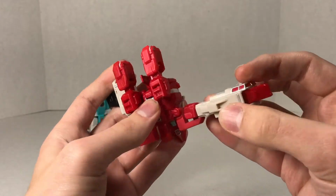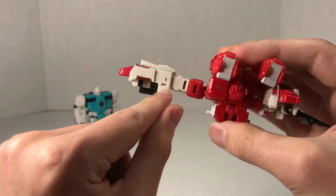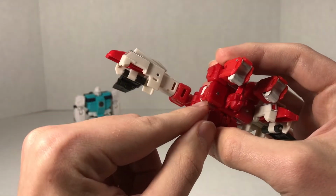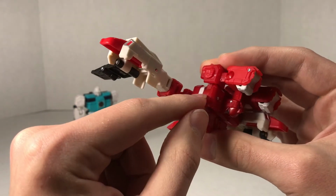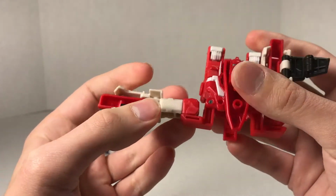Then you're going to untab the legs from the sides of the body. There are slots right here that fit these tabs right there. However, it's a little bit annoying to get them in since those tabs move because they're on the same hinge that allows the arms to transform. So that's a bit of a pain.